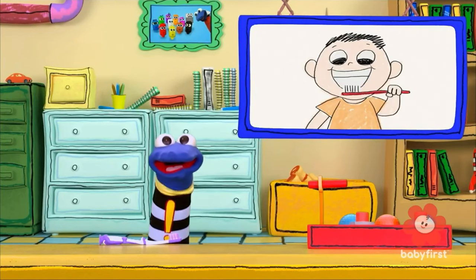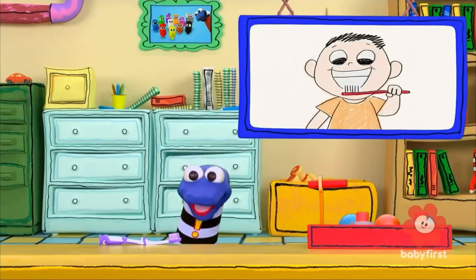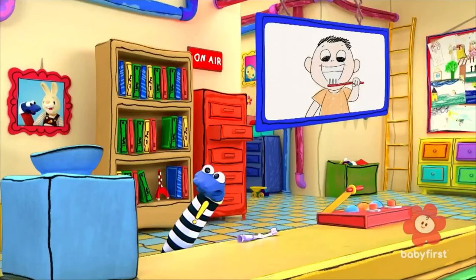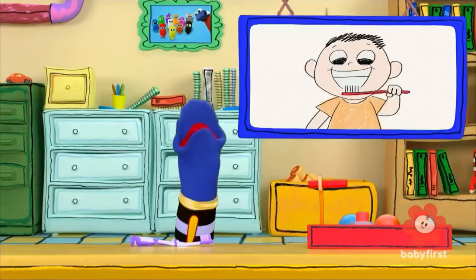Oh, look! He's brushing his teeth! Yay! This is a toothbrush! We did it! We did it! Even though we're little, we did it! We did it! We all solved the riddle!